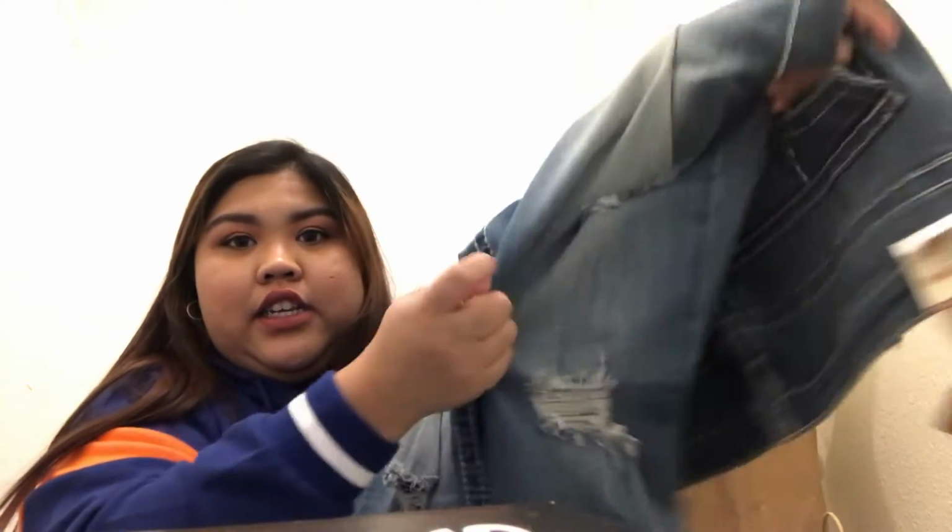These are only $30, but originally they were $220, but they were on sale, so gotta get that steal. And I just really like how they're distressed on the bottom, and I really love that.